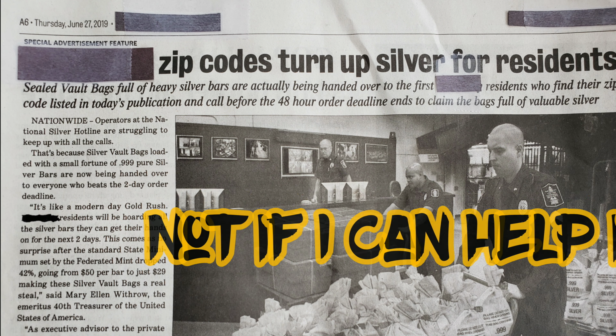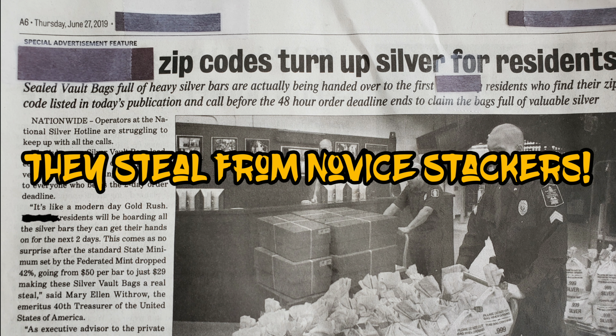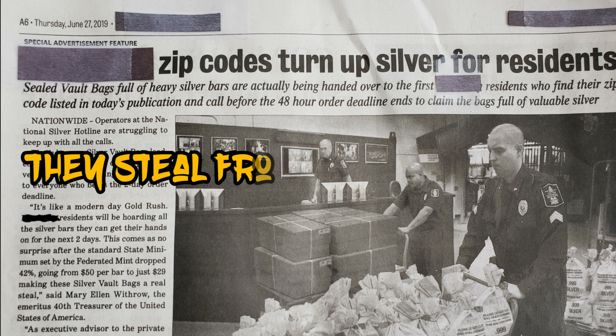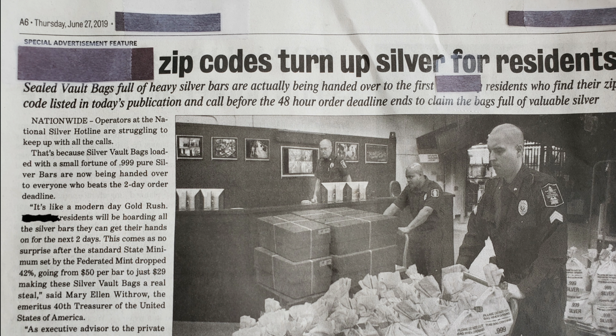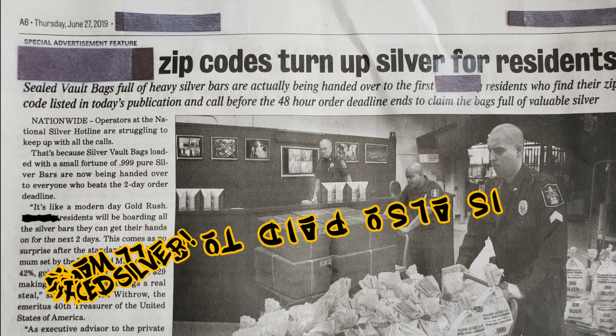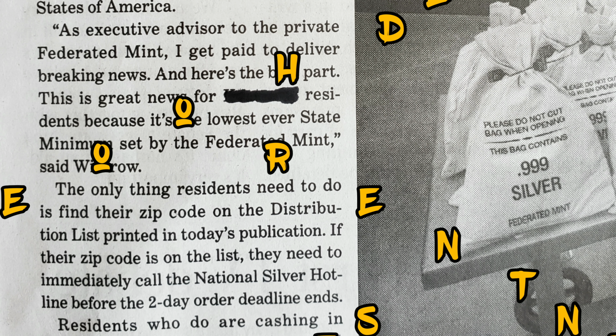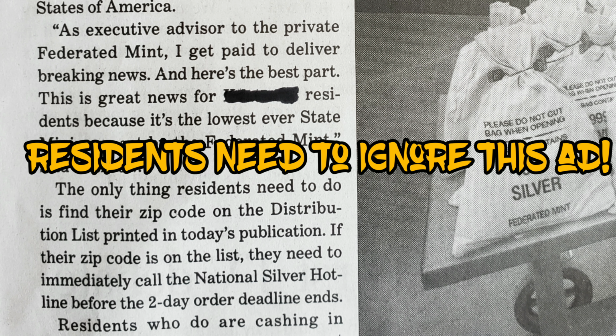This comes as no surprise after the standard state minimum set by the Federated Mint dropped 42%, going from $50 per bar to just $29, making these silver vault bags a real steal, said Mary Ellen Withrow, the Emeritus 40th Treasurer of the United States of America. As executive advisor to the private Federated Mint, I get paid to deliver breaking news, and here's the best part. This is great news for Silver City residents because it's the lowest ever state minimum set by the Federated Mint, said Withrow. The only thing residents need to do is find their zip code on the distribution list printed in today's publication.